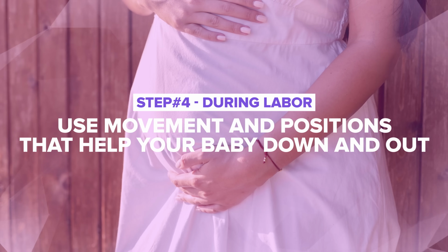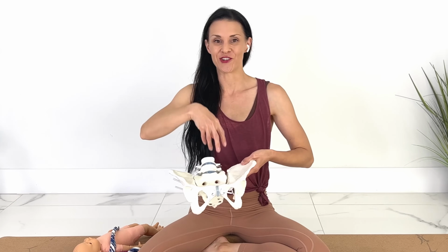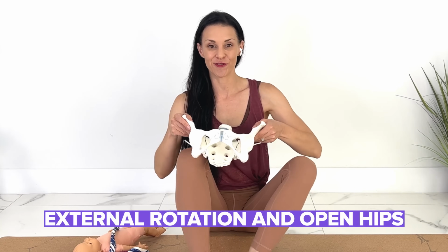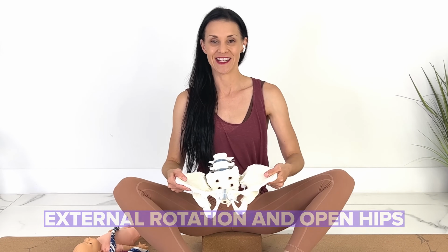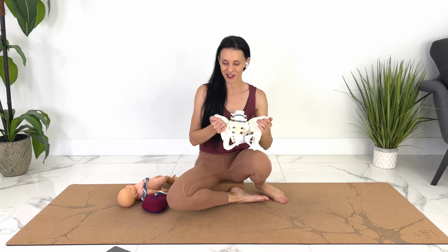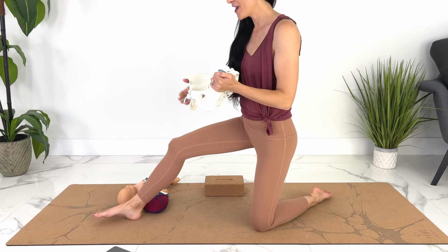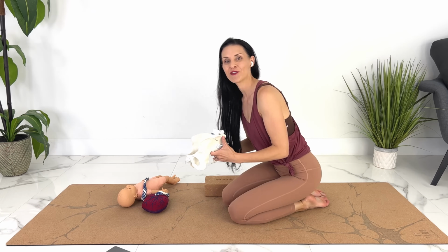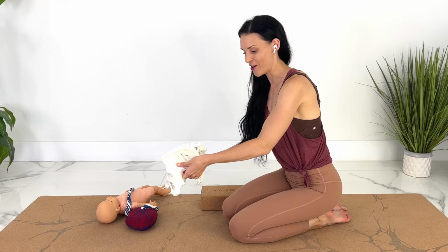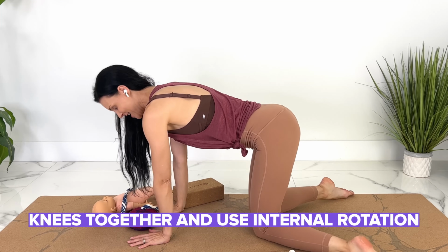Number 4, using pelvis biomechanics to help your baby move through your pelvis. So in early labor, when you're waiting for your baby to drop down, you want to have external rotation and open hips to help the top part come up. And then as your baby is moving through, you may want to do some asymmetrical poses to help wiggle your baby through. And then when you are in the pushing phase, when your baby is crowning, you want to open the outlet of your pelvis. So you want to have your knees together and use internal rotation for the pushing phase.